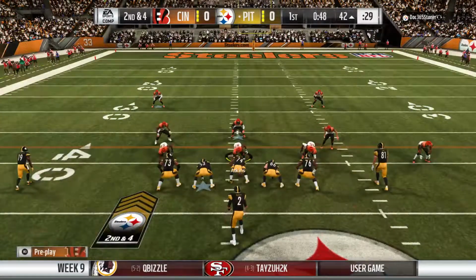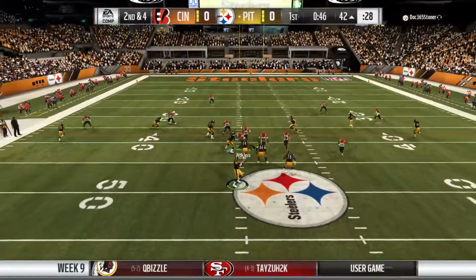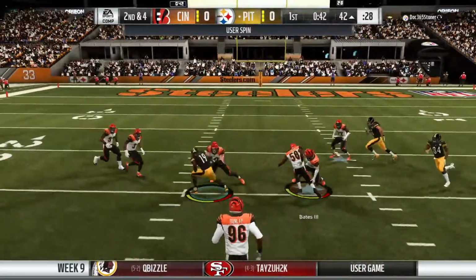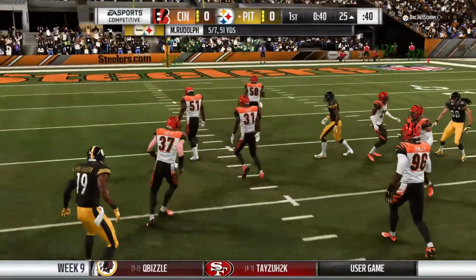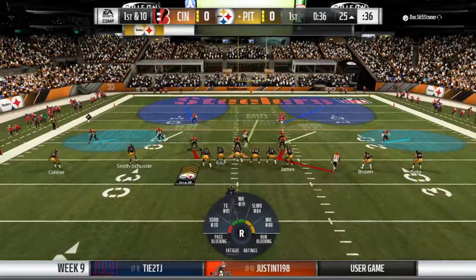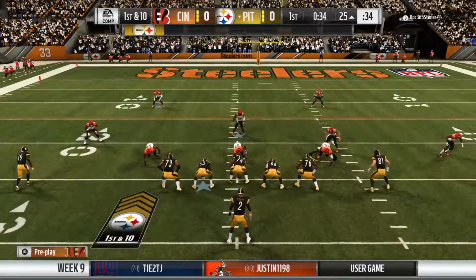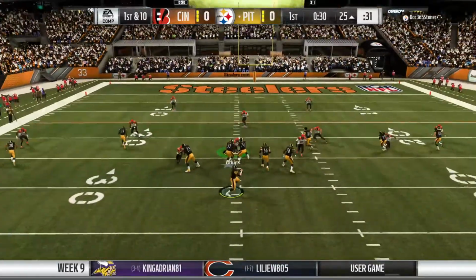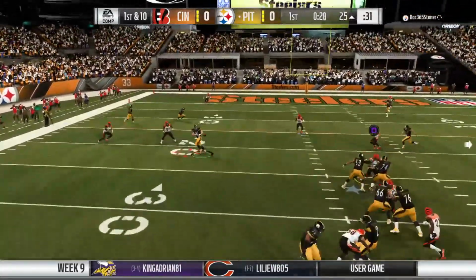Gun! Rudolph throwing on 2nd down. Over the middle, hauled in by Smith-Schuster. And they're able to get this one past the 30 to the 25-yard line. It'll be a gain of 17 and a Pittsburgh first. I think it all came together there. In-breaking route, drove it with excellent pace, money throw.